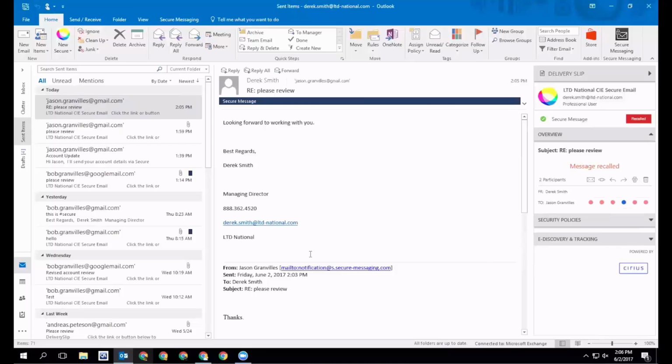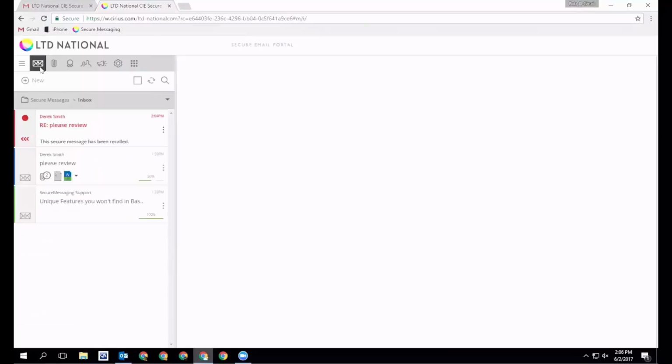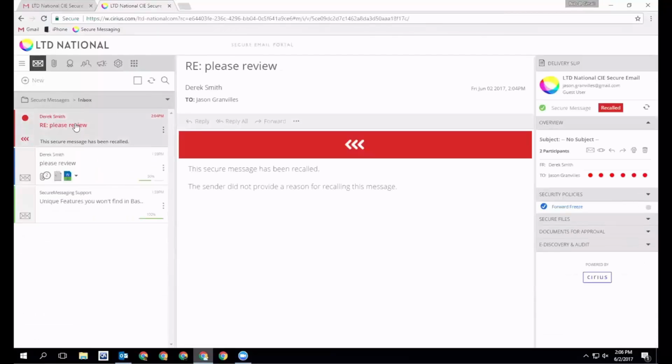This message is instantly unavailable to any recipients that we have listed here on the delivery slip. And to prove it, we can go back to Jason, we can go to his secure inbox, and we can attempt to open this message, in which case we can't, and we have been notified that this message has been recalled.